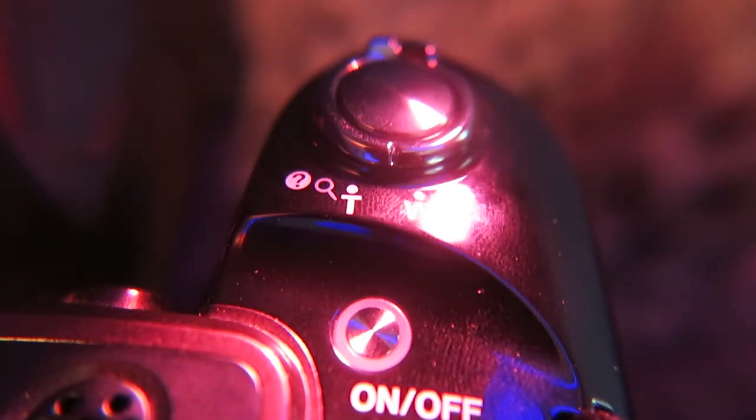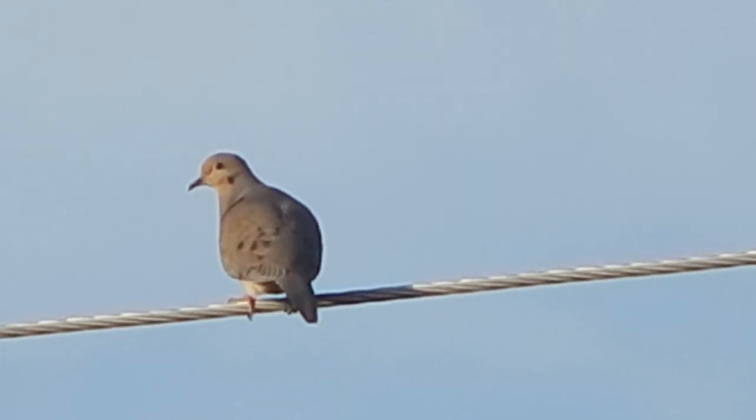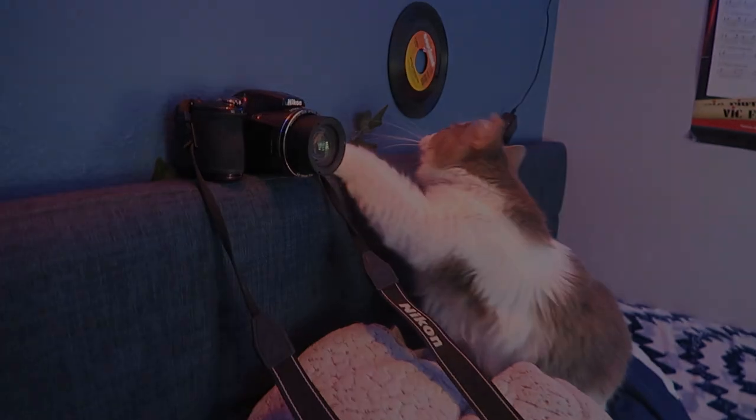Okay, this Nikon camera is definitely the best of the video. I mean, the lens is actually crazy. It goes so far. Even my cat wants this camera.